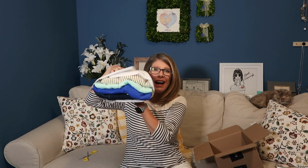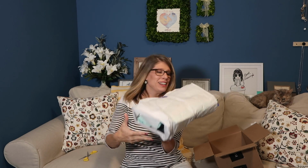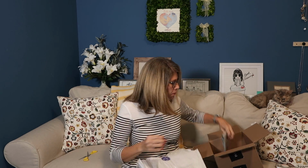So here is my bundle. Yay. Oh, such beautiful colors. Here's my return envelope, which you place your items in if you need to return or exchange. Place them right in here and put them in your mailbox. Their hashtag is Better As I Am. Believe in yourself and you will be unstoppable. And on this card are your instructions on how to handle your box and what you do next. Also in here is your invoice and your note from your stylist, which we will read very quickly.